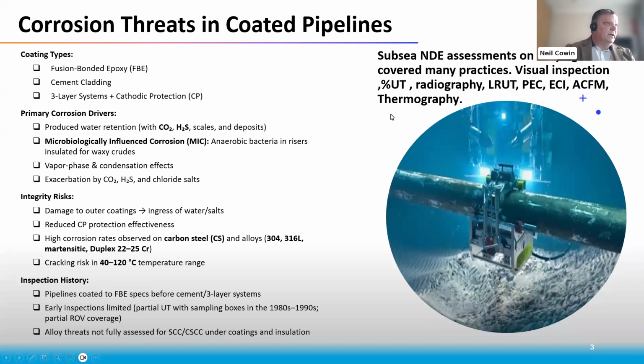If I shift to the picture on the right and the techniques, we developed all our subsea inspection techniques from topside equipment. So we had percentage UT. Some people may or may not realize, if they've utilized it, that we did use radiography a fair bit as well, in the early days in the 80s and 90s, for subsea. Long range UT we've had in sections and developed equipment, Pulsed Eddy Current, Eddy Current itself, and then alternating current field measurement, which is a technique of eddy current.